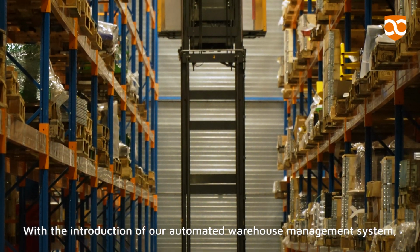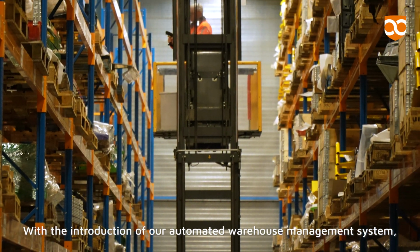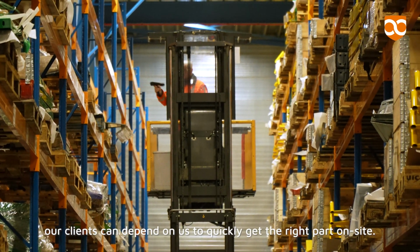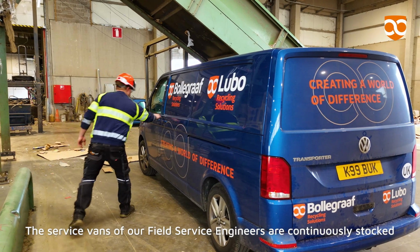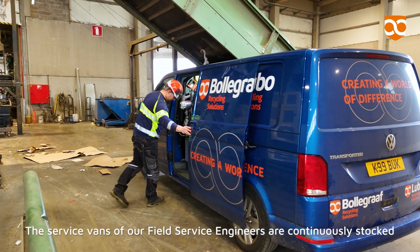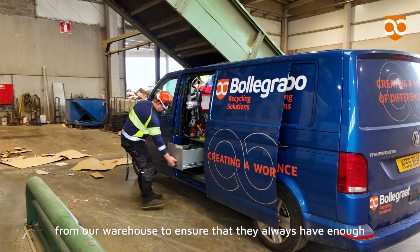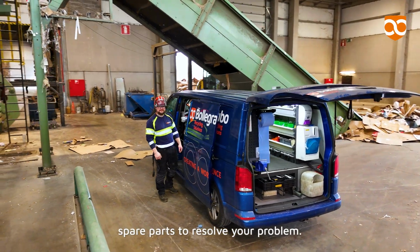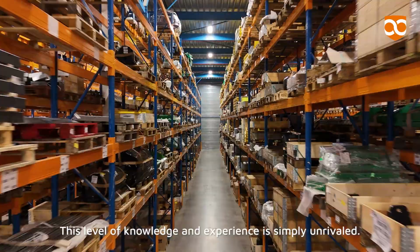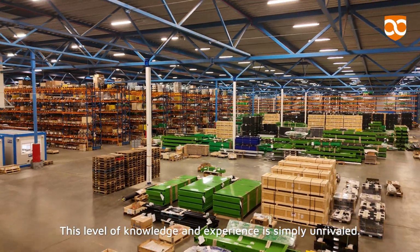With the introduction of our automated warehouse management system, our clients can depend on us quickly and get the right parts on site. The service vans of our field service engineers are continuously stocked from our warehouse to ensure that they always have enough spare parts to resolve your problem. This level of knowledge and experience is simply unrivaled.